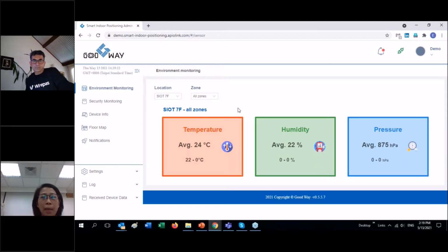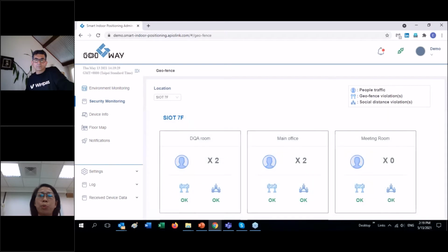Basically, they will be able to find a dashboard for the environment monitor to provide the average data information: the temperature, humidity, and also the air pressure, or what's called atmosphere sensor data. And the other important feature, and also the benefit we bring to our customer who acquires the starter kit, is we provide geofencing. Here, the dashboard can show the people traffic.